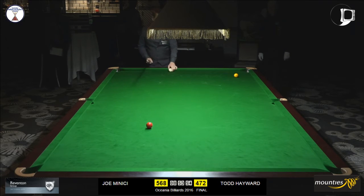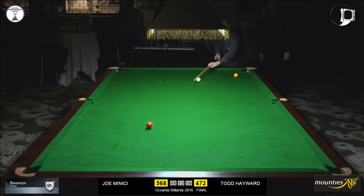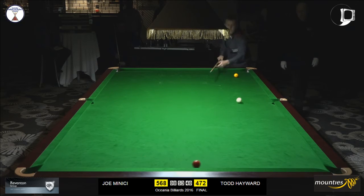That was a lucky shot, and now he's got to play a good shot to recover. So what's he play here? A couple of options. Pop the red and come over to the right-hand side to leave it in off the white, or play a thin cannon up and down the table like this. That's a nice shot.